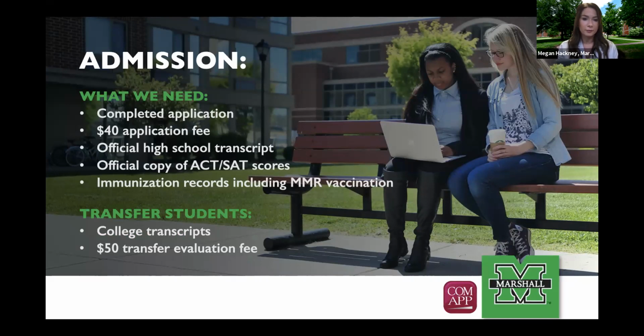Additionally, we would need a copy of test scores for you normally. We accept both SAT or ACT. And then lastly, immunization records, including your MMR vaccinations. The immunization records aren't necessary in order for us to make an admissions decision and let you know if you have been accepted. Those are needed to complete your file and records with us, however, before you do begin classes.